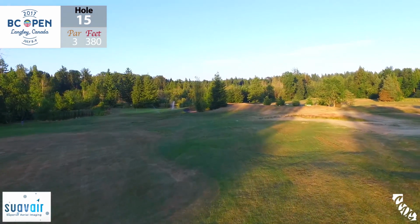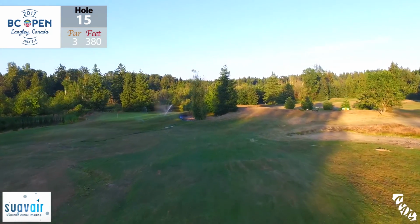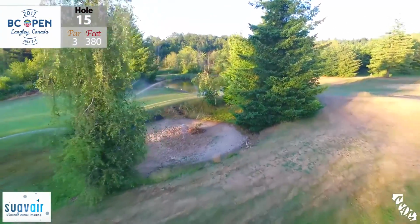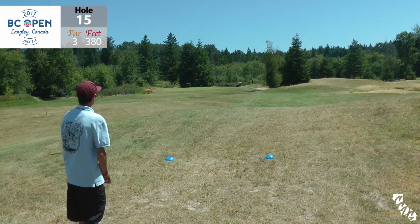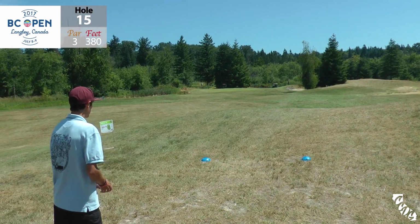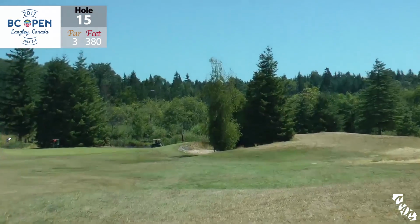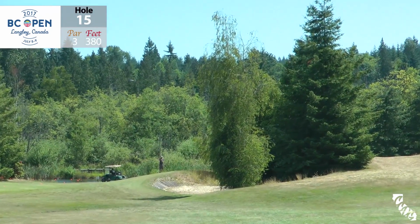Hole 15, this is a cool hole. It's in this little sand trap between these 2 trees that you're looking at. It's like a hidden beach. Kind of cool. Makes for some interesting putting. In fact, spoiler alert, you're going to see some cool putts on this hole. That's all I'm going to spoil.